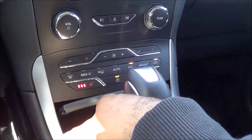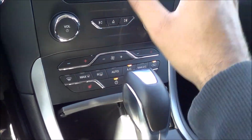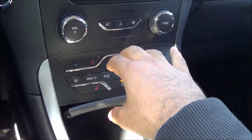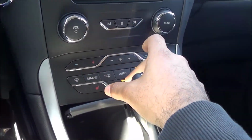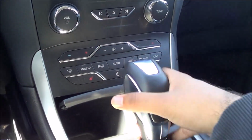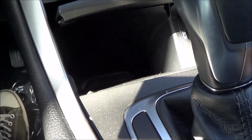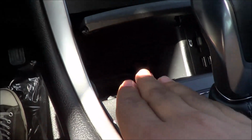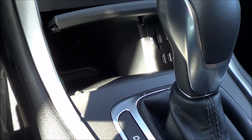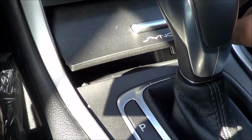Then you also do have your heated seats for the driver and the passenger, which are 3-staged. My only minor complaint is that I wish the buttons were a little bit bigger for the AC controls. Overall, it's a much better improvement over the other AC controls on the other Edges. Coming down here, you have your little storage compartment. You will find 2 USB ports, as well as an SD card slot and your auxiliary input. Certainly won't run out of media options there.